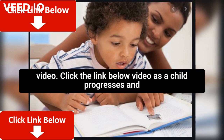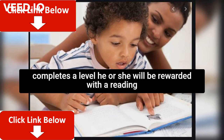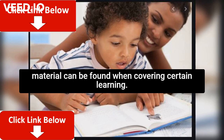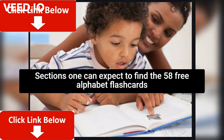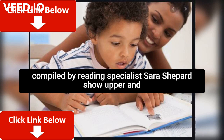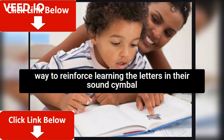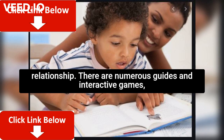As your child progresses and completes a level, he or she will be rewarded with a Reading Head Start certification for each level. Additional learning material can be found when covering certain learning sections. One can expect to find the 58 free alphabet flashcards compiled by reading specialist Sarah Shepherd showing upper and lowercase letters. This set of large flashcards is an excellent way to reinforce learning the letters and their sound-symbol relationship.